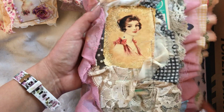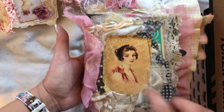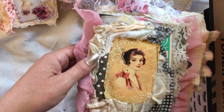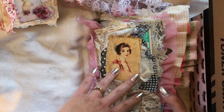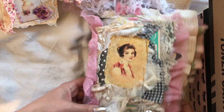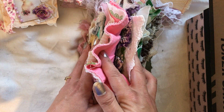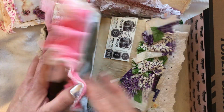So I mean, I don't know. There's a lot of different layers going on here. I will be making some journal covers that will be similar to this. They will be just the covers for sale. And then I'm also planning to make some that are covers with blank journals inside. Just blank journals, just blank pages.